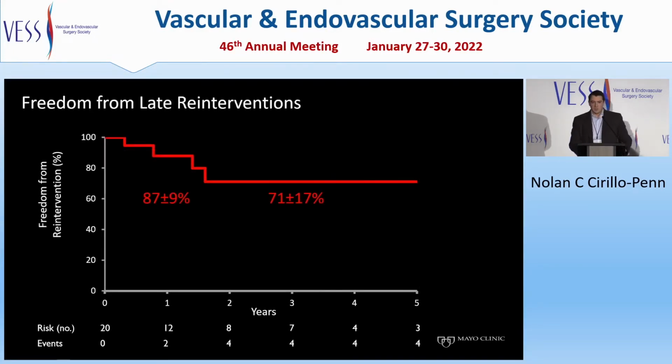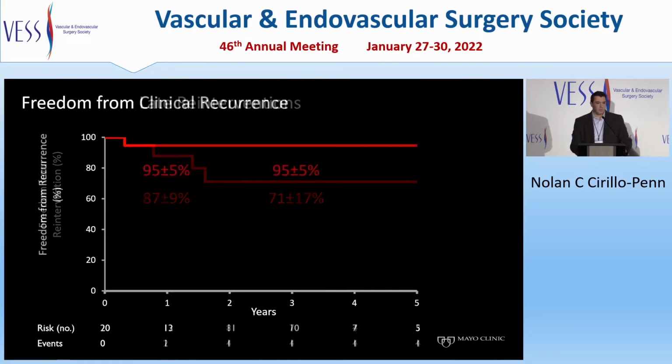Landmark analysis was performed in patients surviving discharge. One year freedom from late reintervention was 87%, and at 3 years, this was 71%. Our freedom from clinical symptom recurrence in patients surviving discharge was 95% at 1 and 3 years, with a single patient presenting with symptoms of chronic mesenteric ischemia after stent occlusion, which was subsequently recanalized.